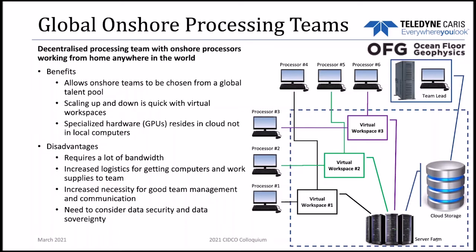And then, of course, again, we need to consider data security, and we also need to consider data sovereignty. So some of the time when you're working on international projects, the country where you're working doesn't actually want the data to be leaving the country. And so you need to look at creating these instances of your virtual workspace in the country or region that is approved for your data.